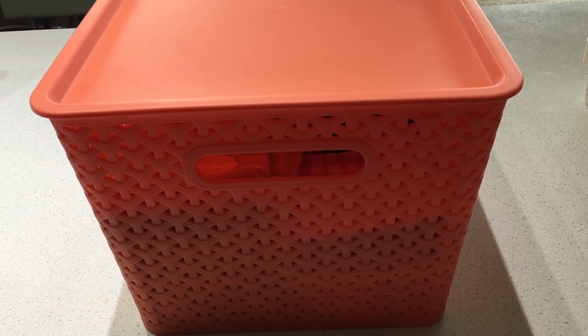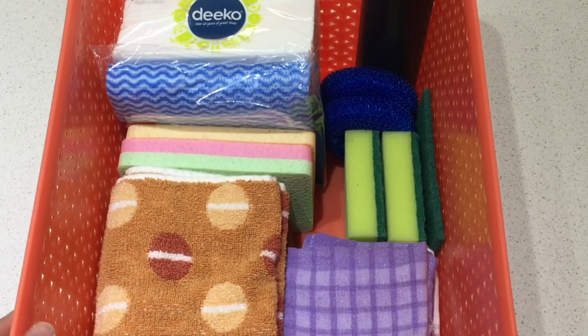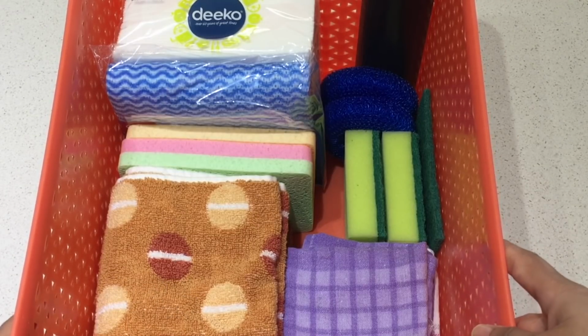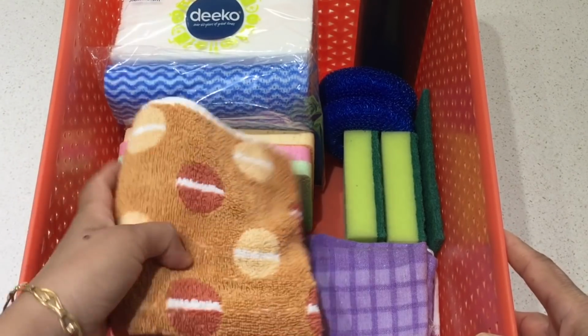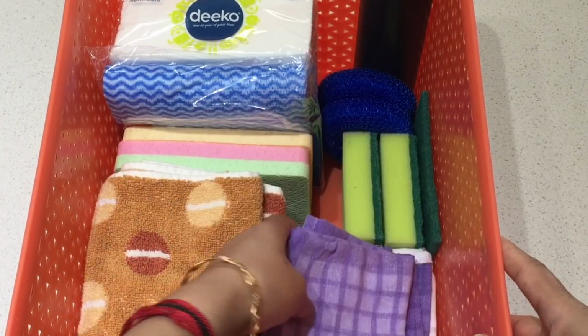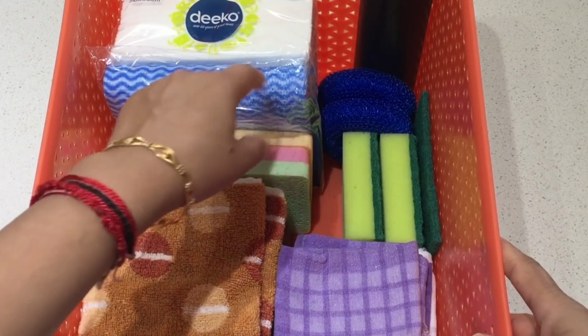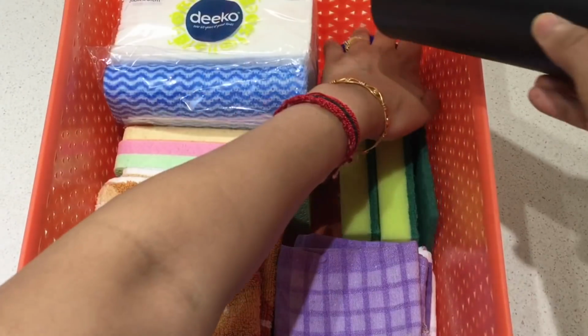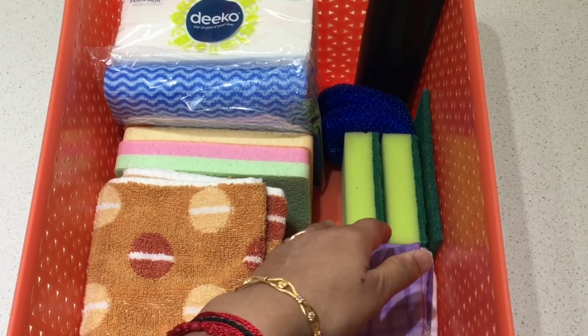You can use baskets with lid to keep tea towels, hand towels and cleaning supplies in your kitchen. Here I am using this basket to keep all these things and have kept them in a way that everything is easily accessible and visible for me. All my kitchen hand towels are in one place here. Then here are my tea towels, sponge wipes, cleaning cloths, bin bags, scrubs and plastic wools. I won't have to take out every single thing to find a particular stuff out.